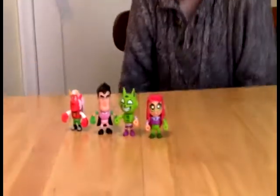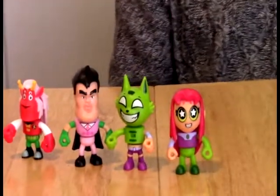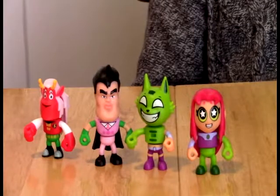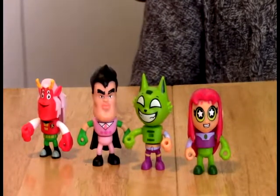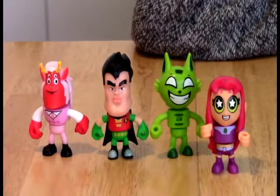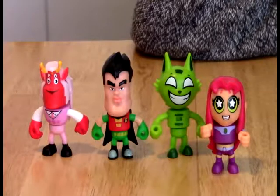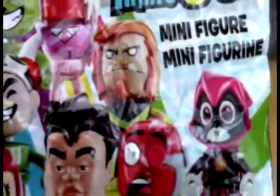There it is, guys. Let's get a close-up of these. These are Leo's creations, guys. And we are going to transform them back into the original forms in 1, 2, 3. And there it is, guys. They're all back to normal. Anyway, that's going to do it for us, guys. Hopefully you enjoyed this look at the Series 2 Teen Titans Go minifigure blind bag things.